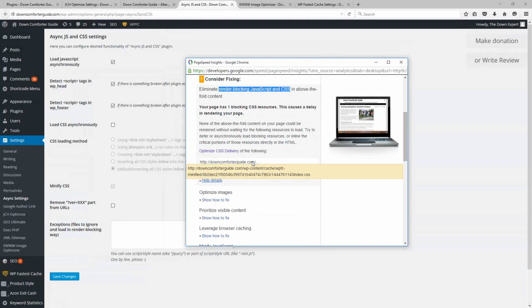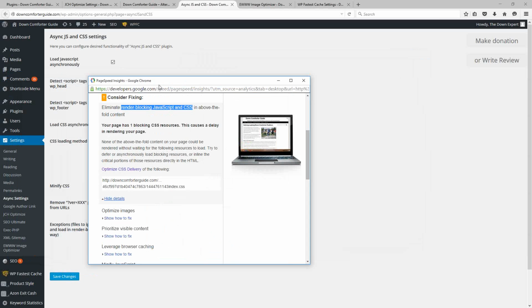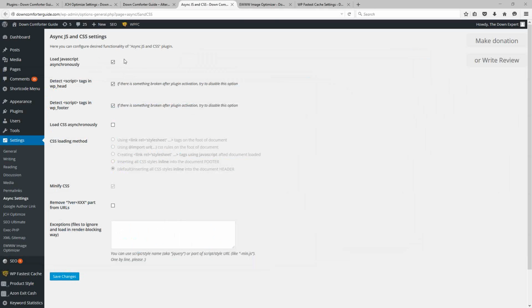So if I click on one of these, you can see that it's telling me to optimize the CSS delivery, but it doesn't mention anything about JavaScript here. Well, the JavaScript that used to be mentioned here has gone away because of these options that are up at the top. I'm loading the JavaScript asynchronously now, which means the page content, the actual text and stuff that's on my page, is allowed to load first before it loads up all of the extra JavaScript coding that's on this website. Now you can do the same thing with CSS.